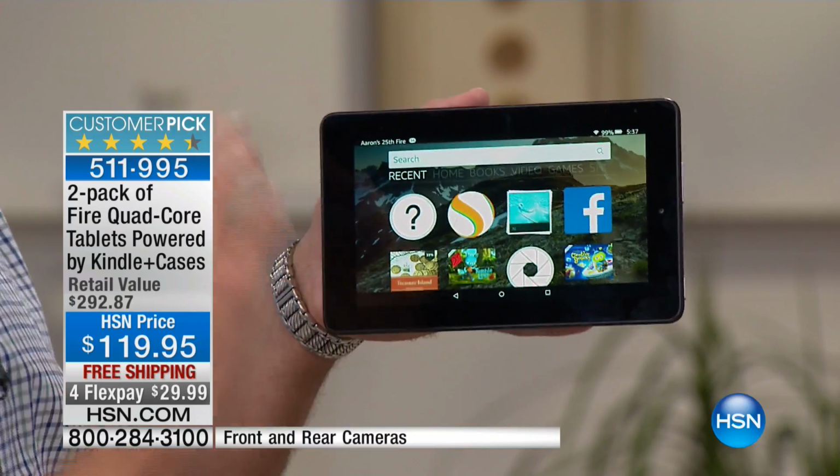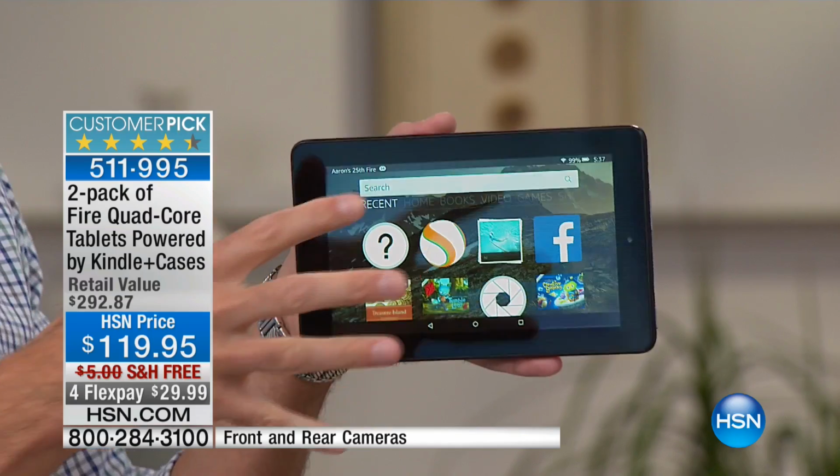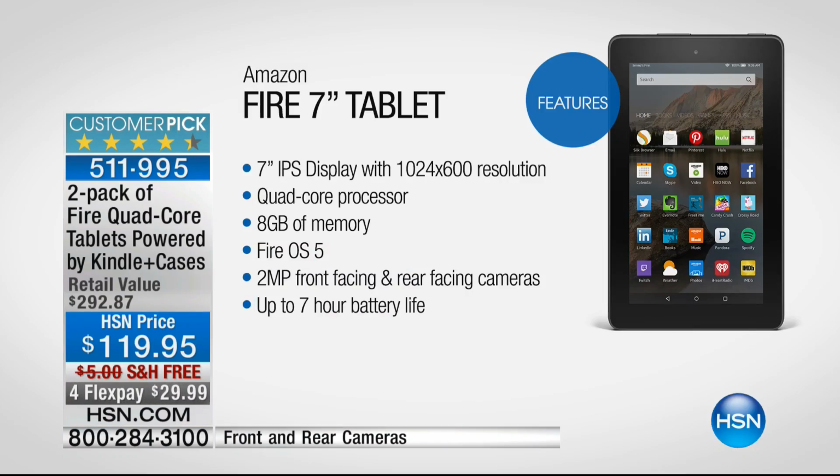So let's do this. Just before I start throwing this tablet around, you're gonna see, I'm gonna brag about how tough the tablet is in a minute. Just beforehand though, let's take a quick look through the features. I wanna just read you guys through all of the features, make sure that we're nailing every one of them from the beginning, because this is a loaded tablet for sure. 7-inch in-plane switching display. Look at that resolution. Beautiful resolution. Quad-core processor. Quad-core, 4 brains, 4 engines. That's the same number of processors we have on the best computers we sell at HSN. Our $600, $700, $800 computers, we don't do anything better than quad 4 cores inside the processors.